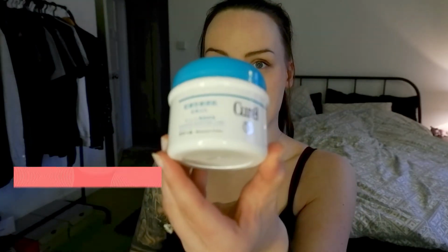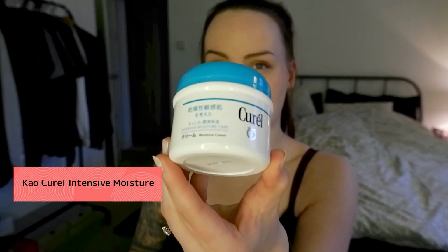This next item I got because I needed a little bit of a change. This is a really intensive moisture cream, and it looks like this. I will take it out of the packaging for you just so you can see. I've already used this for a while, and I did use it while I was living in Japan as well, because it is very dry in Japan in the winter. So it looks like this. This is kind of a quasi drug. It does not smell nice. It smells medical, but good lord does it work.